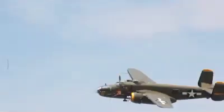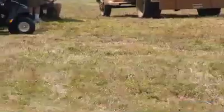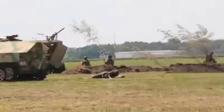How far could it fire a round? Effectively about 1,500 meters, depending on its target. So that's better than a mile. Not quite a mile. Okay, got it. Just under a mile, depending on the target it's firing at.